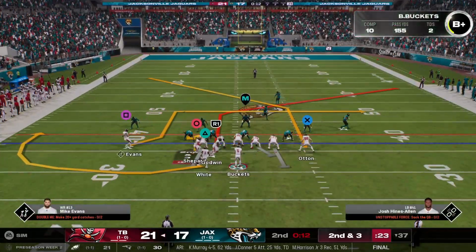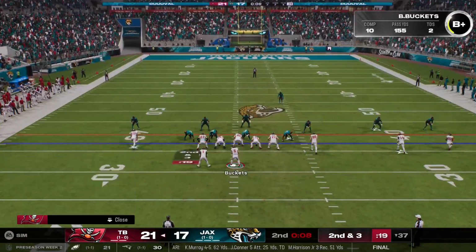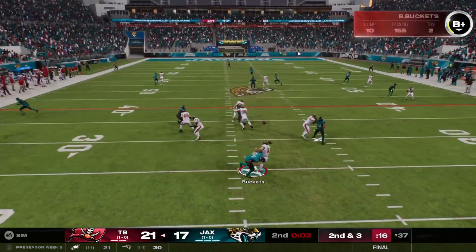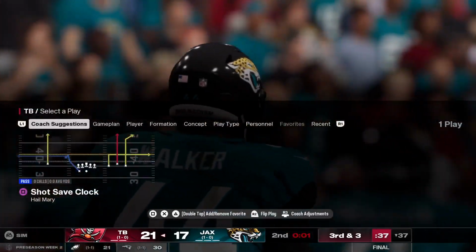And now it looks like they're going to be in the hurry up. They'll throw now on the final play. And he takes a shot on the release as this will be incomplete.